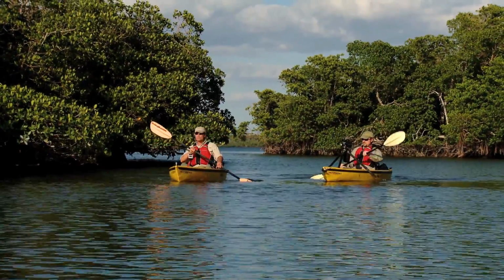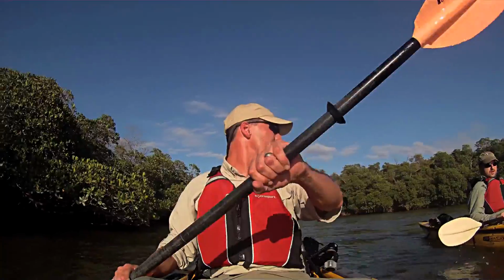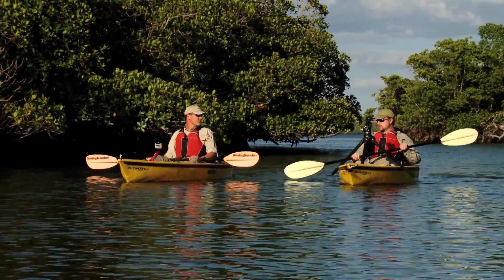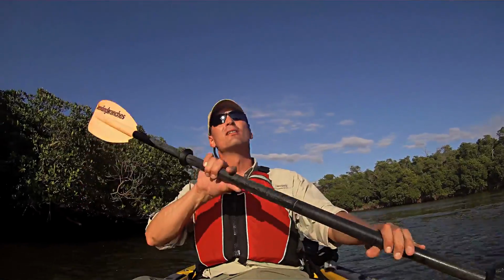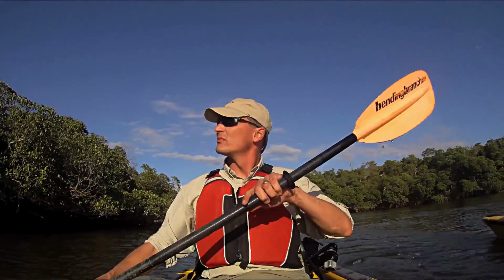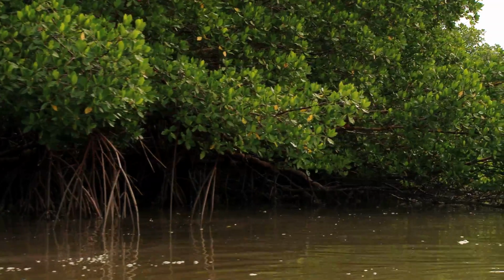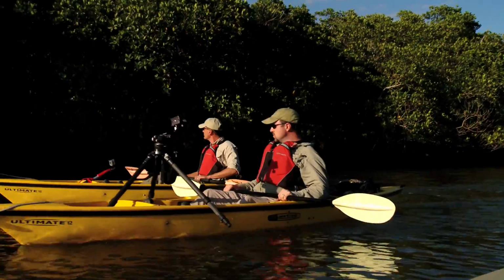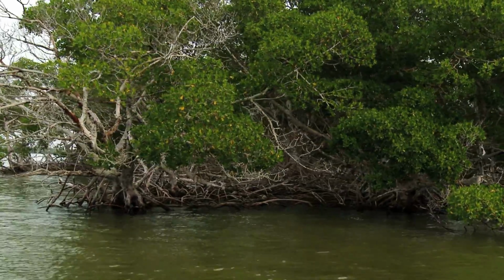So now all this is mangrove too? Yeah. Now, so what's the difference between this and the mangroves we were in yesterday? Well, this is a different subspecies of mangrove. We've got 3 different species of mangrove in Florida, the red, white, and black, and this is the red. You can see the root structure on these are really big mounds of roots that kind of hang down into the water. That's characteristic of the red. And it's those roots that really help during hurricanes and stuff to absorb storm surge.